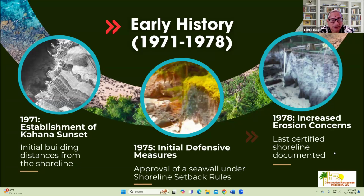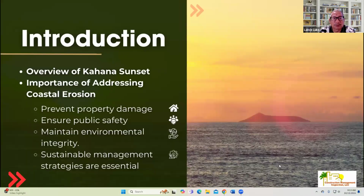Initially, the building distance from the shoreline seemed adequate, because when I visited in the 80s, you could walk along the beach in front of the buildings, and the beach is actually part private property and part state land. Let me go back to the initial photo.